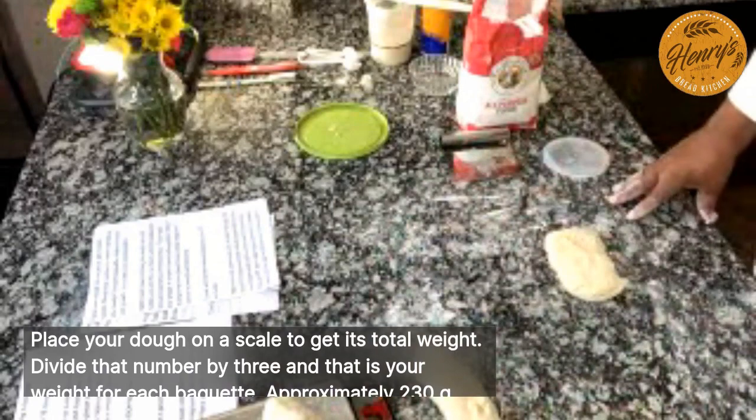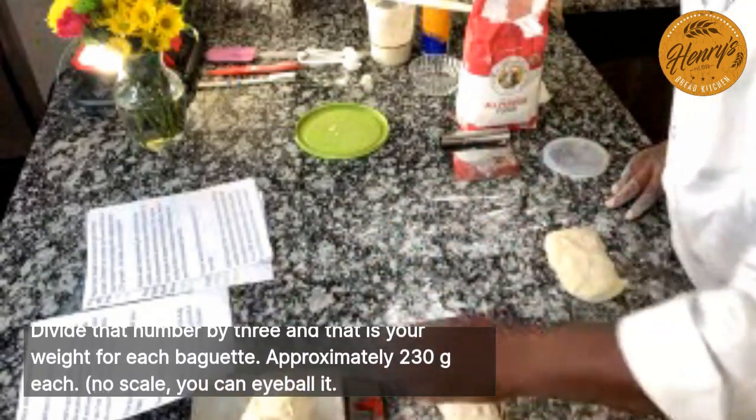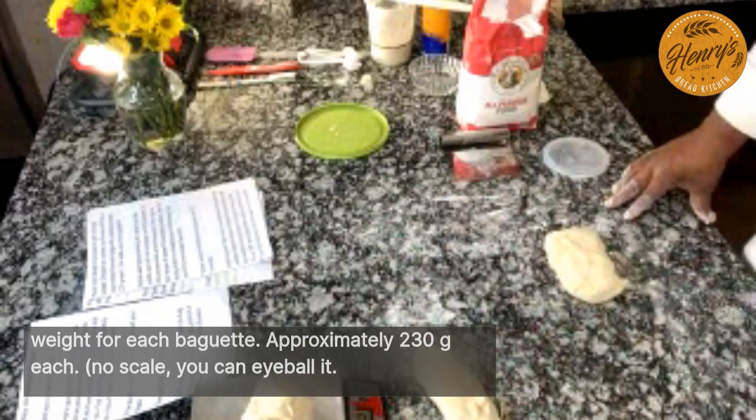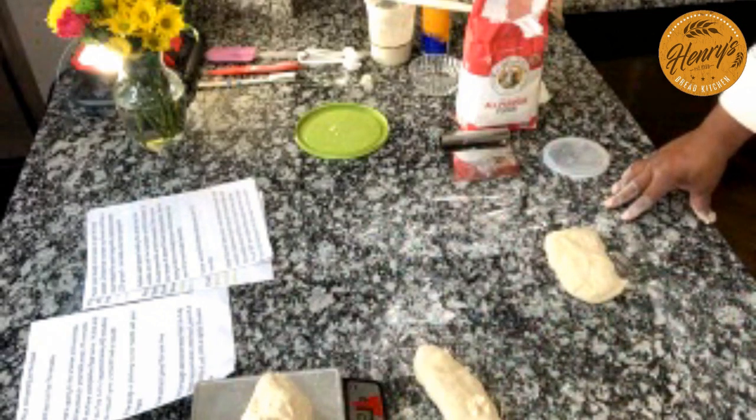Now, you see how puffy this is? And that's good. We're going to put the yeast back in touch with its food source, but we don't.